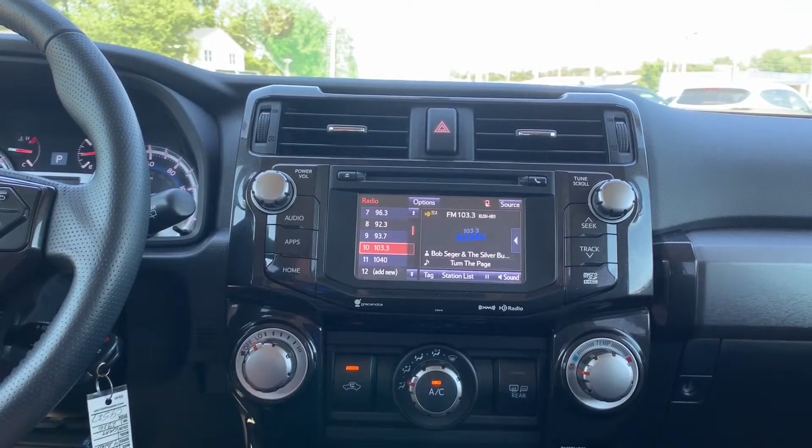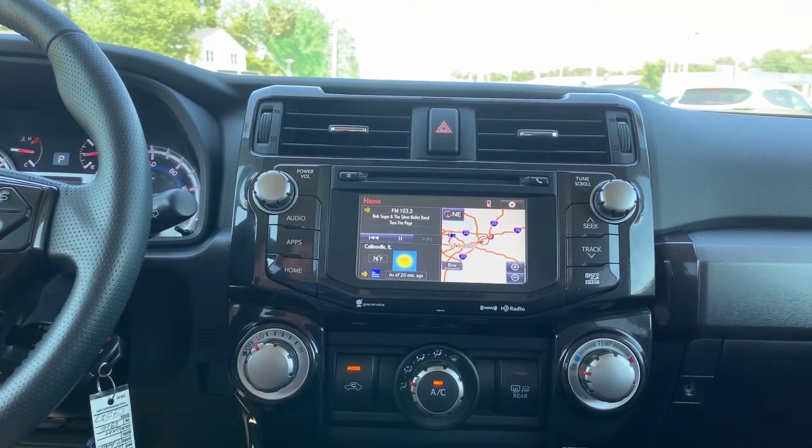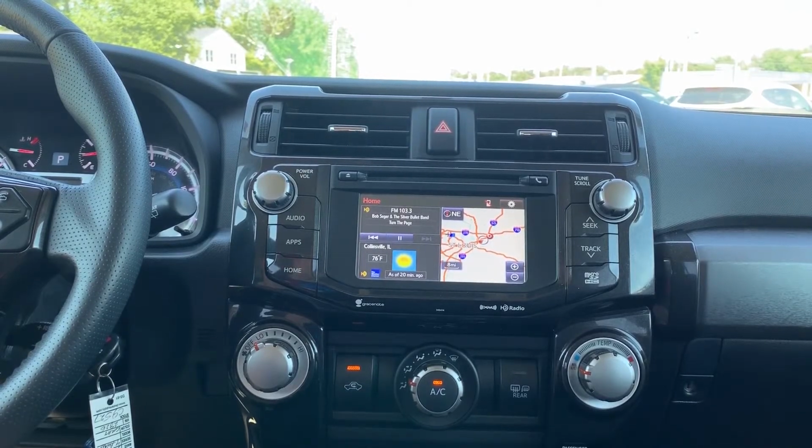One thing that I do have to give Toyota a shout out for is the fact that they include a home button and a home screen. So in an infotainment system in your vehicle, I have really gotten used to Ford's Sync system. They offer a home screen where you have a compilation of a few different bits of info. I find this to be extremely important.